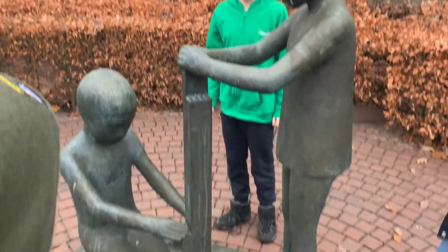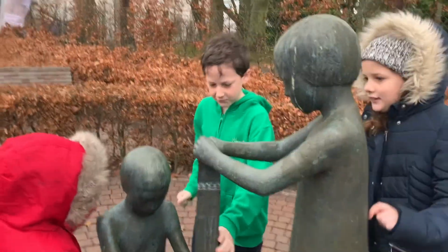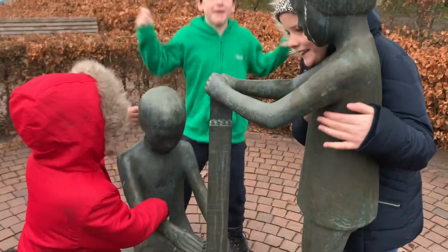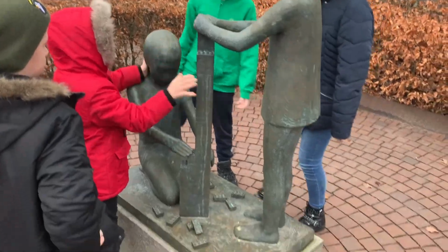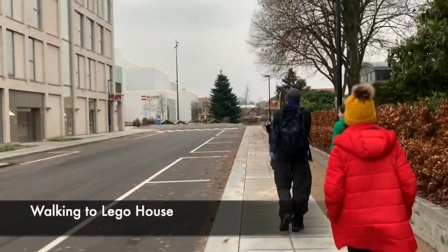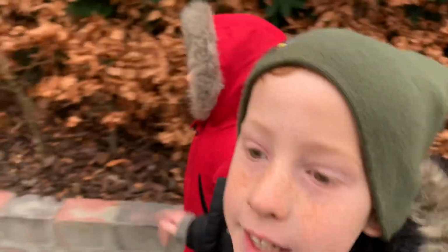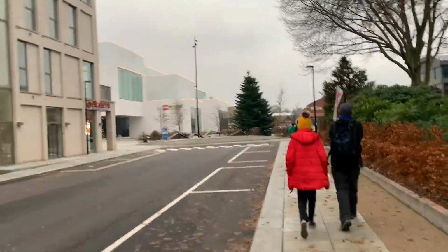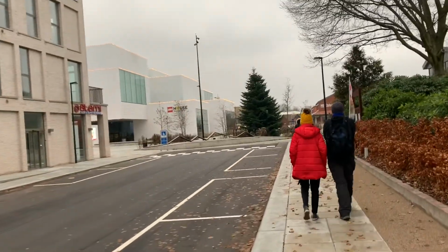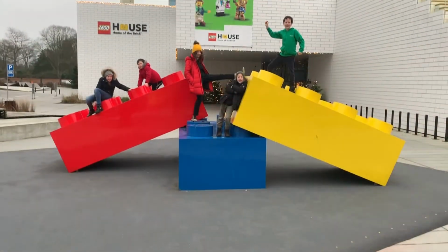This is the birthplace of Lego, which was the place where Lego was first made. The town's called Billund, and as you can see, it was a pretty cold day. This is the awesomest place on earth. It's a big deal in Denmark. Billund is a small town, and it's only really famous because of Lego. That's the reason we were there.